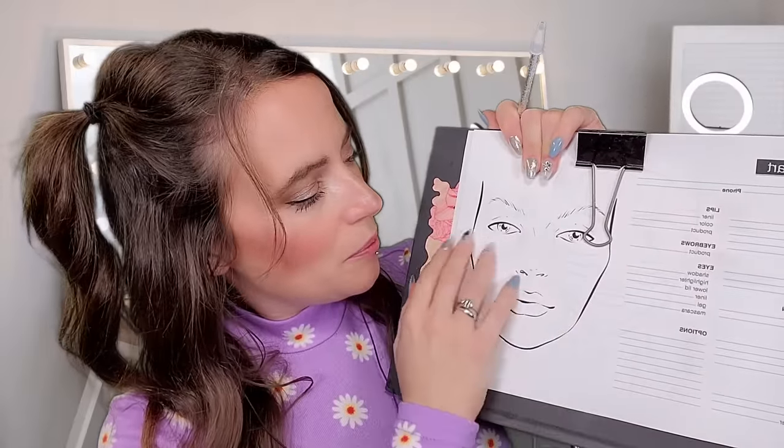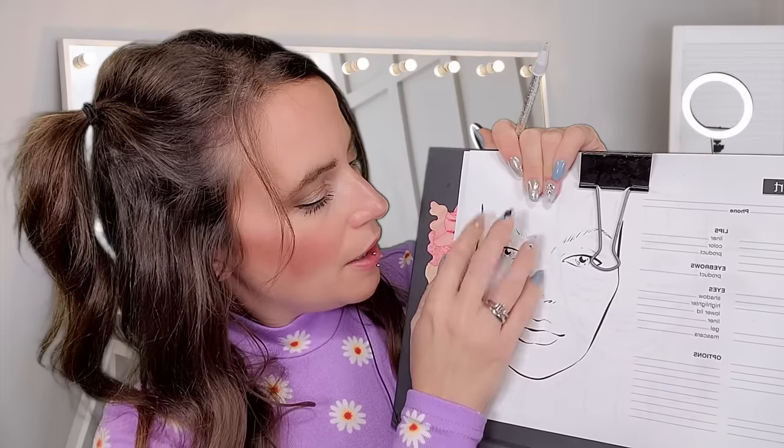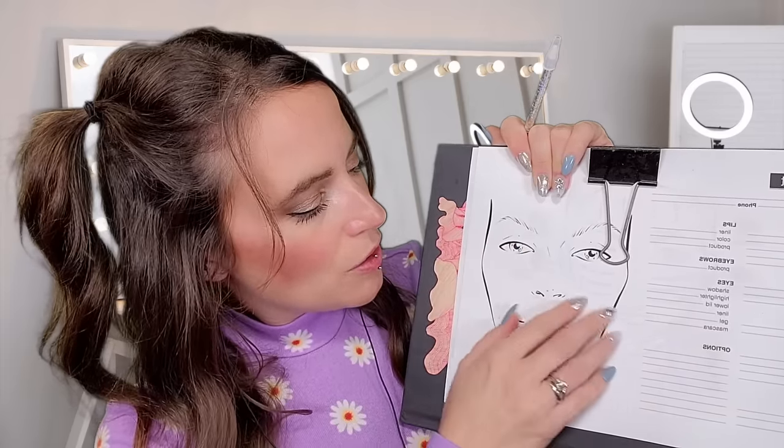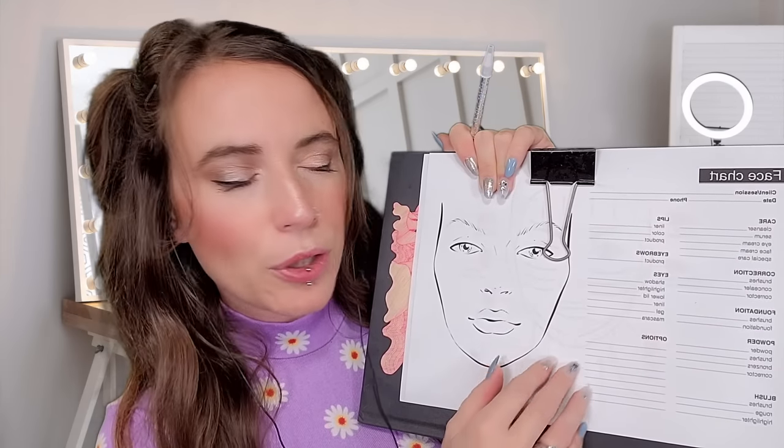So, as you can see, just as a general outline of the face, just the eye area, just the overall structure, and I'm going to be filling this part out for you. This way you can really see what we've used, and you won't have to write anything down. I have everything for you. At the end of the session, I will fill this in, okay? Great.